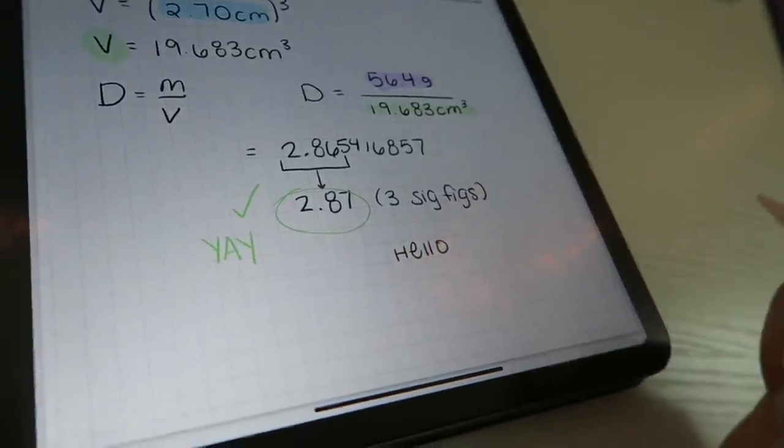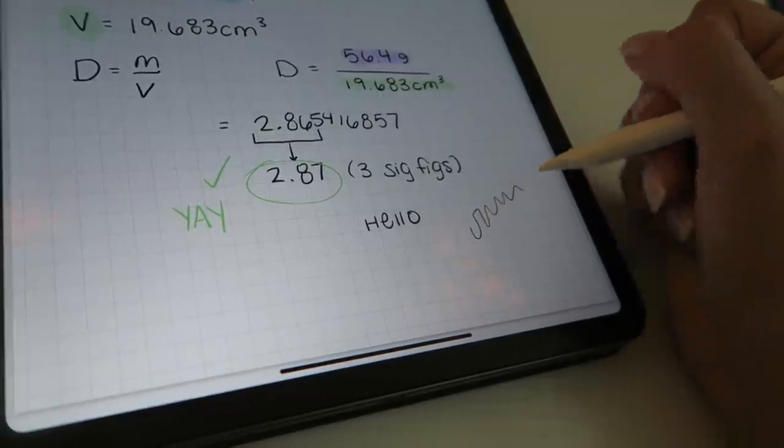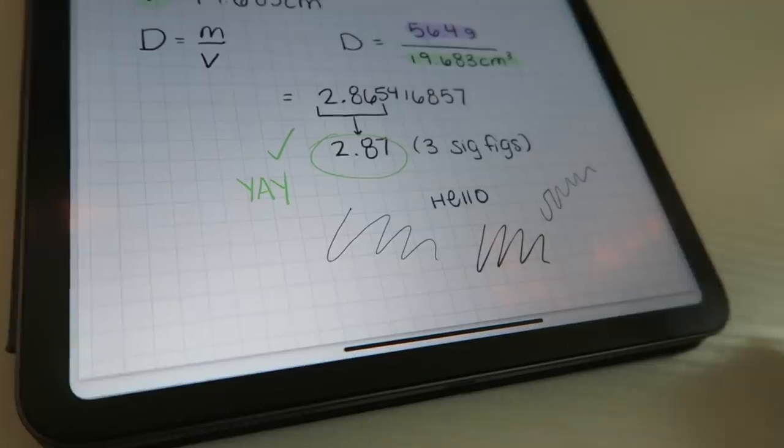It feels so different than writing on just the glass. I don't know, it's something about the texture that just feels like paper, and I feel like it's more responsive to how hard you press.